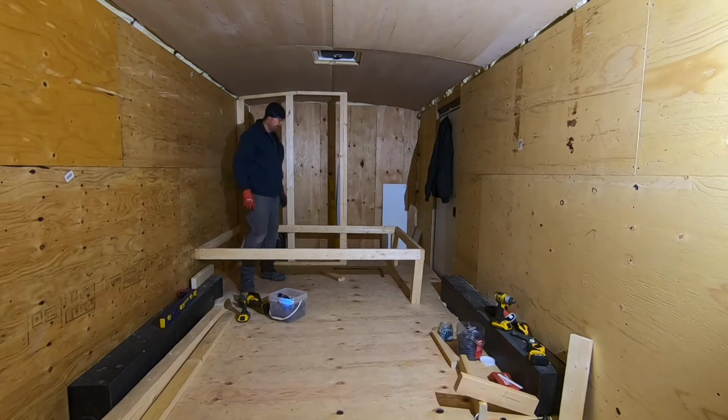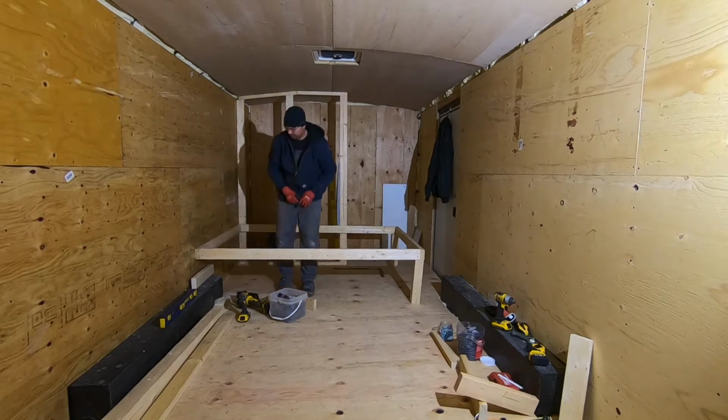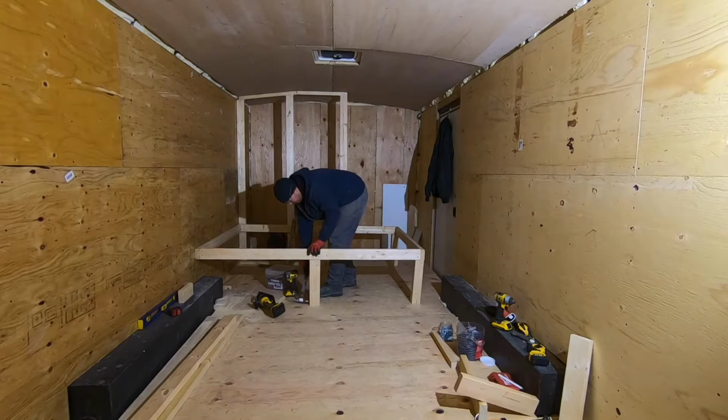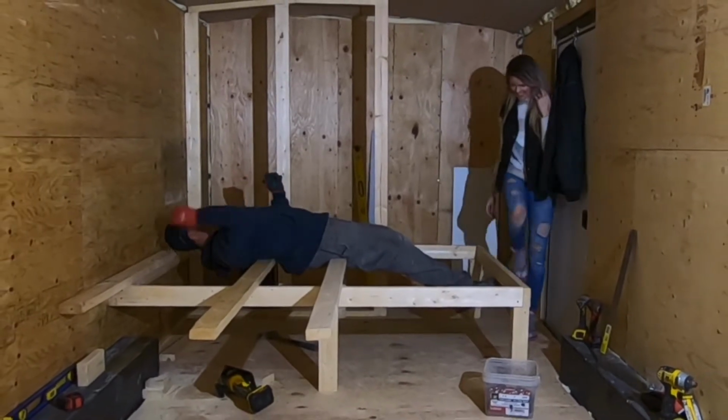It took us a while to sort of figure out what size of bed we wanted, so I'm really happy we went with a queen. And I figured I could get a lot of storage under there, so I just wanted to put a center post. And then off this center post, I'm going to put some bracing.